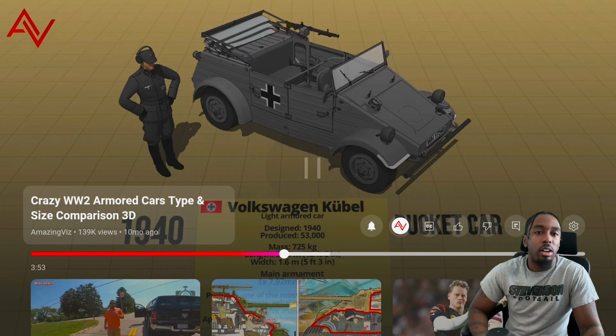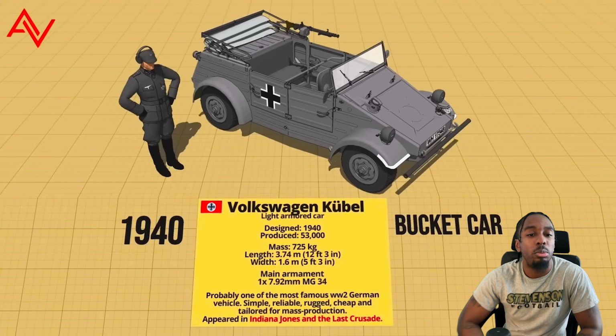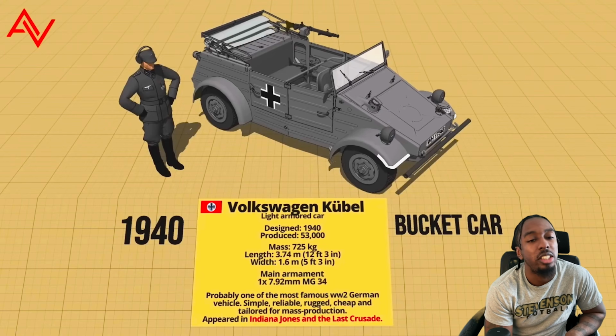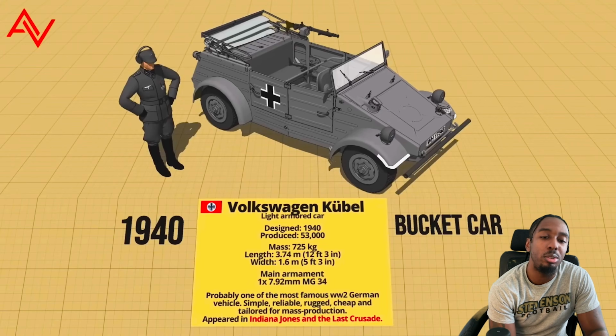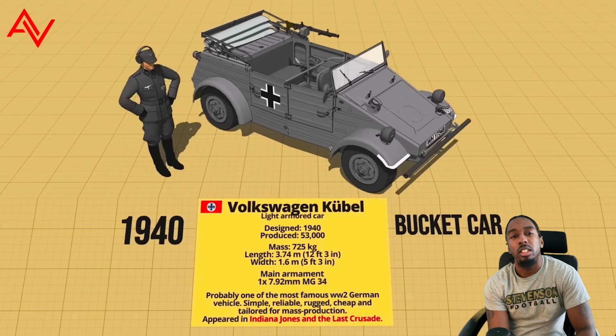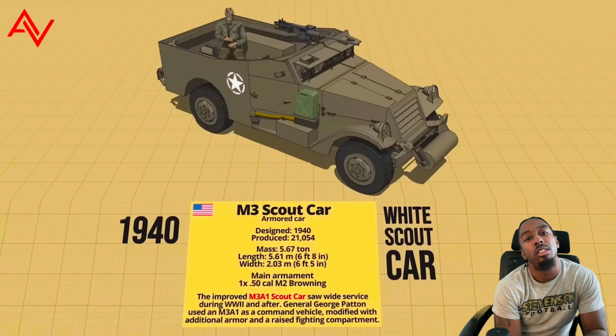The bucket car. Of course, we've seen those. That's a lot of them. Volkswagen Kubel, light armored car, 1940. 53,000 were built. Probably one of the most famous World War II German vehicles. Simple, reliable, rugged, cheap, and tailored for mass production. Appeared in Indiana Jones and the Last Crusade. Yeah, we've always seen those. They always came with a turret. Is that an MG42 at the top? I think it is.